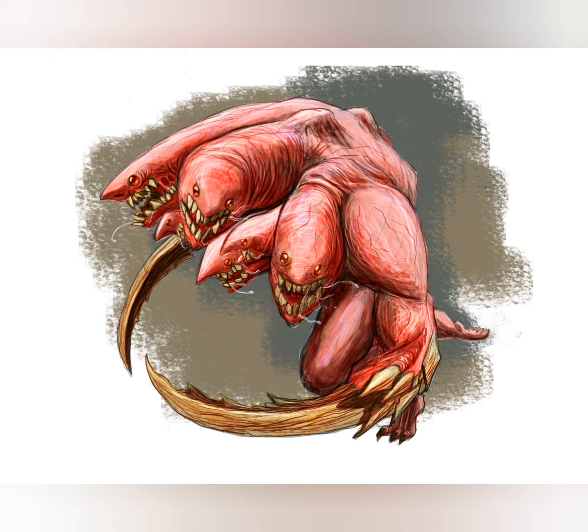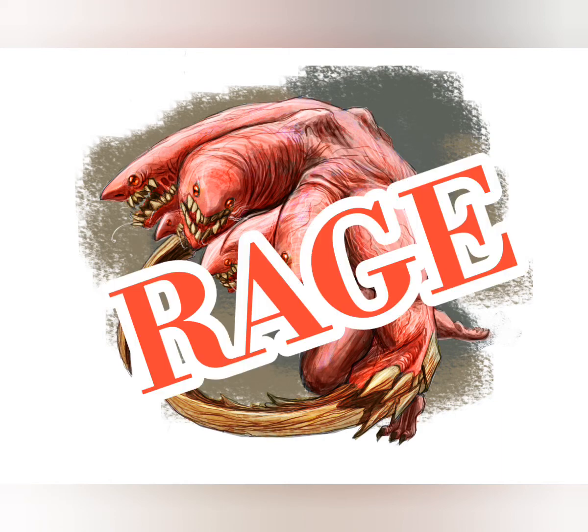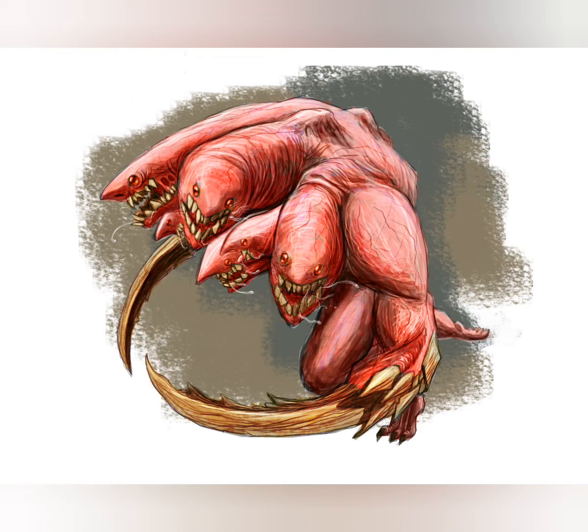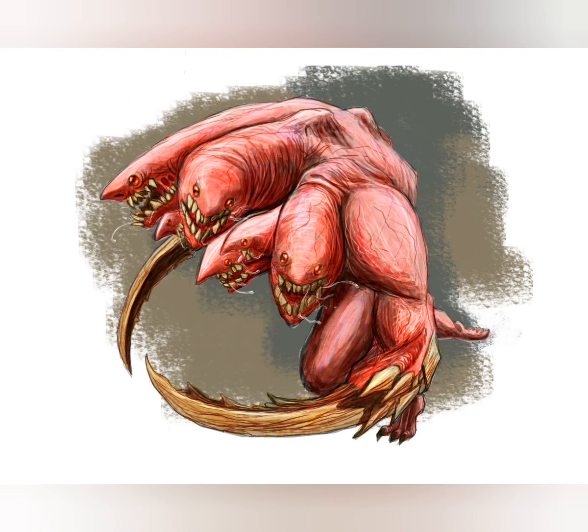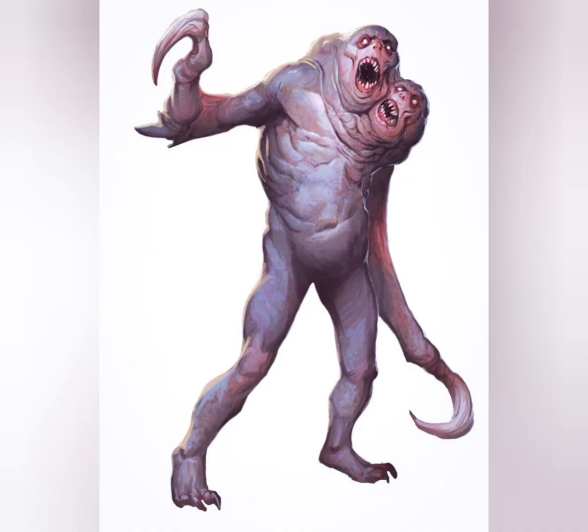Maybe if there is a barbarian in your party, it senses the rage and comes to seek it out. Perhaps some infighting has occurred, and now not only is your group dealing with PvP combat, but also the Angry. You can definitely give this creature some personality, as the 2 heads tend to argue. The Angry is ready and willing to release the beast on your players.